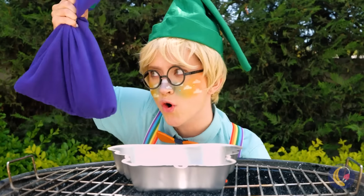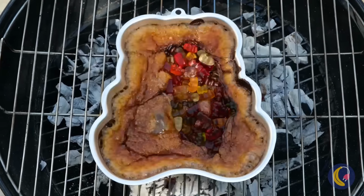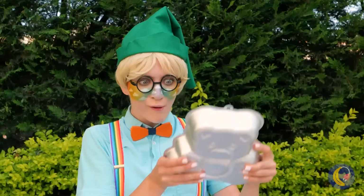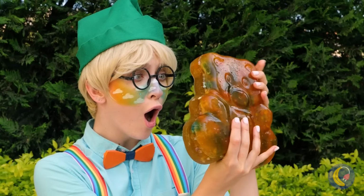Looks like our little elf friend here is clearly up to something. Oh, all those poor gummy bears! And candies and sprinkles. But they didn't melt in vain. Now we've got a giant gummy bear.